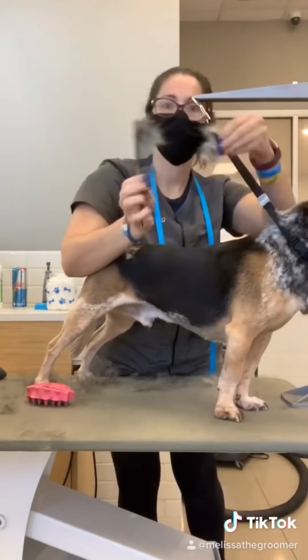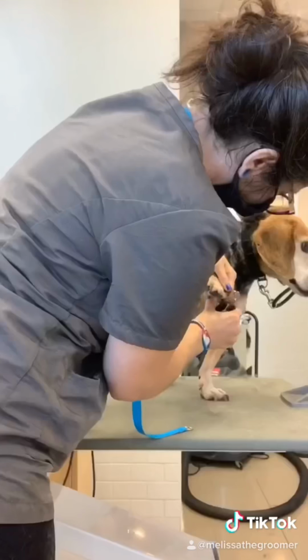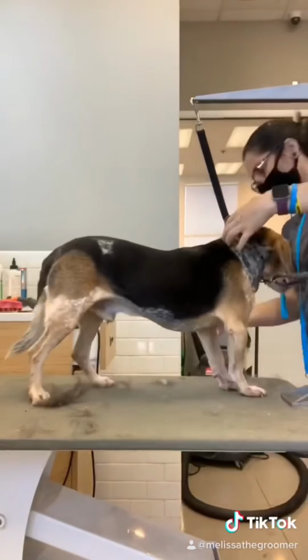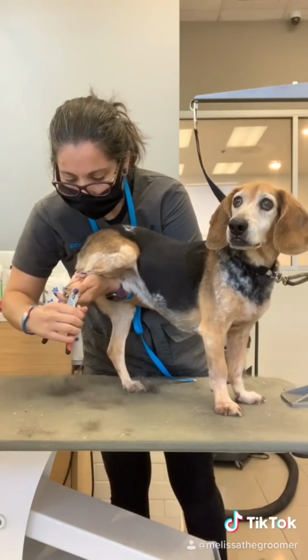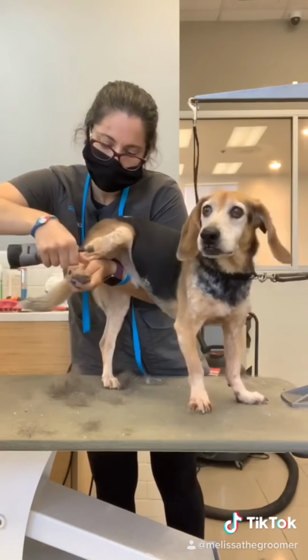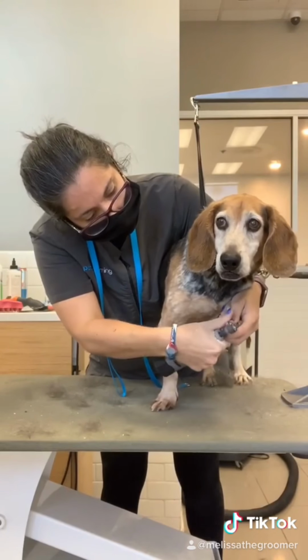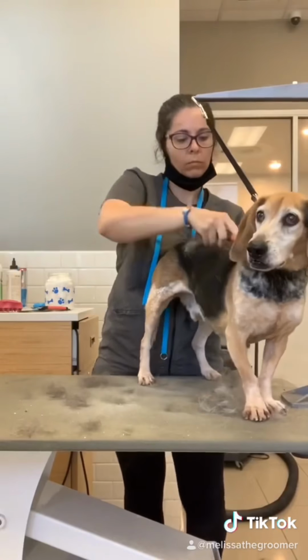First I brushed him with the Furminator, and then a Zoom Groom, and then I checked for thick spots with my comb. He did so good for his nails. I have to adjust the way I hold him so that he feels safe. I always make sure a part of him is touching my body so he knows that I'm still there. I got a ton of hair off of him. Look at that face. He's so cute. I think he's looking out the window to see if his dad's here yet. I brush him again with the Furminator just to make sure I got everything.